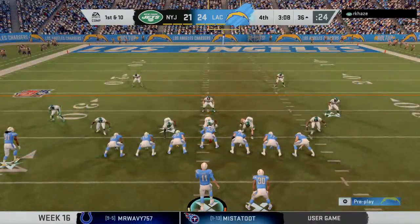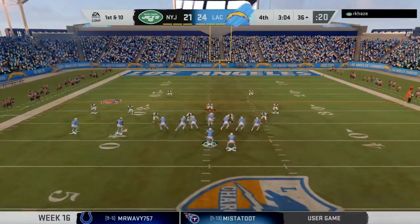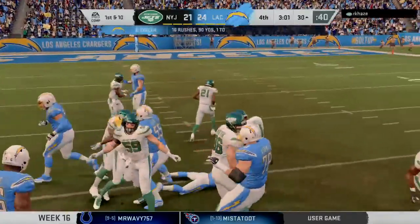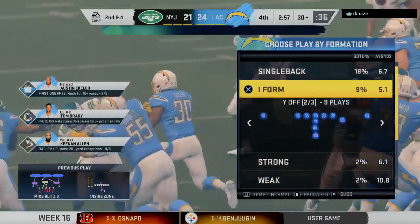We saw a number of good games earlier today. This one might top all of those. It's been a dandy as we come up on first and 10. They'll run here with Eckler. They'll be brought down on the 30-yard line after a gain of 6.